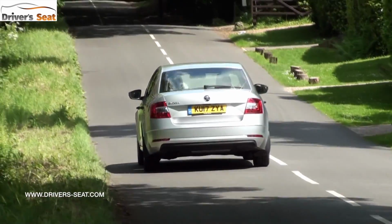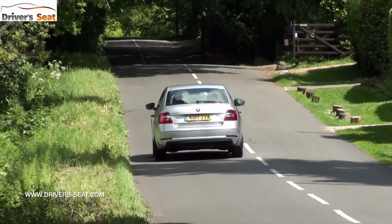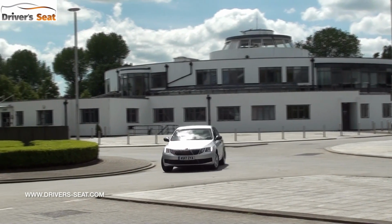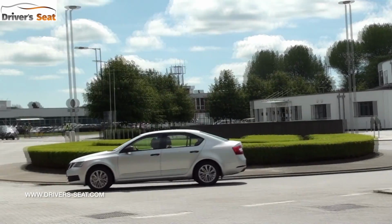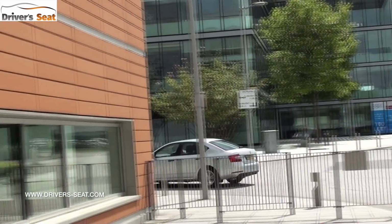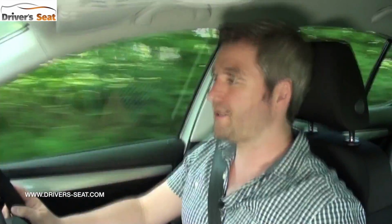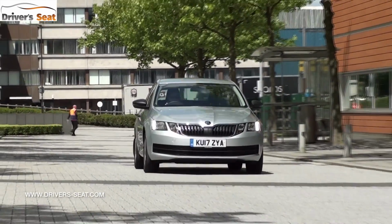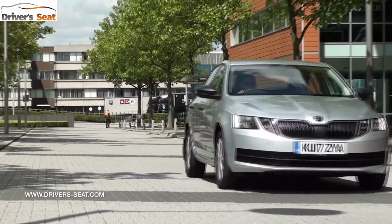I'm really trying to stretch the point with downsizing. However, what is odd initially is the confusion to the senses. Sink your right foot and there's a load of noise, but it's that proper 3-cylinder engine note, which is brilliant, but really generally reserved to city cars and super minis. To hear it in a big family hatch is really rather odd. What's even more odd is the fact it actually responds and goes.